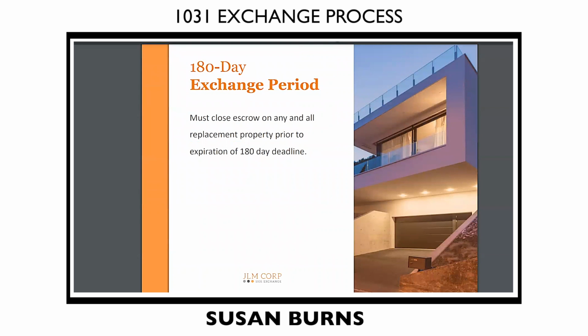So the 180-day exchange period, as we said before, you must close on any and all escrows prior to the 180-day deadline. Even though you have until the 180th day, it's important to try and get everything closed up and give yourself a little bit of cushion. We have had exchangers fail because they waited until the very last day and something unforeseen happened. One was we had a wire platform go down and we couldn't wire money out that day. Therefore, they couldn't record that day. The exchanger failed their exchange because they closed on their escrow on the 181st day. Wow. So always leave yourself a cushion.